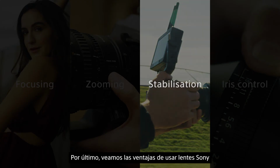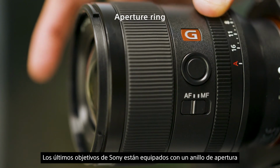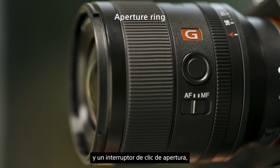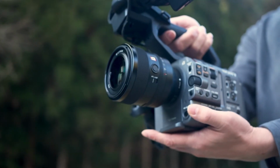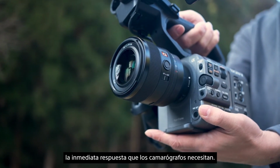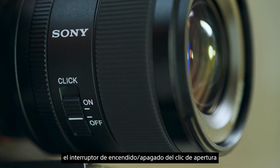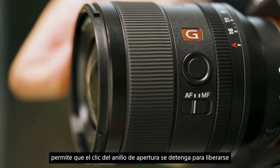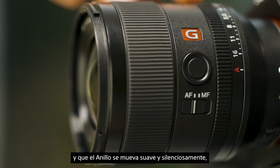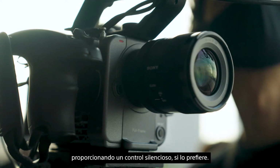Finally, let's look at the advantages of using Sony lenses in the area of iris control. The latest Sony lenses are equipped with an aperture ring and an aperture click switch, offering seamless iris control for video shooting. The aperture ring provides the immediate response that videographers need. In addition, the aperture click on-off switch allows the aperture ring click stops to disengage, so the ring moves smoothly and quietly, providing seamless, non-step silent control if you prefer.